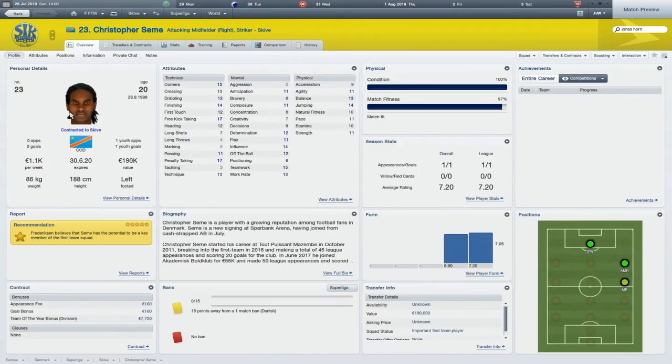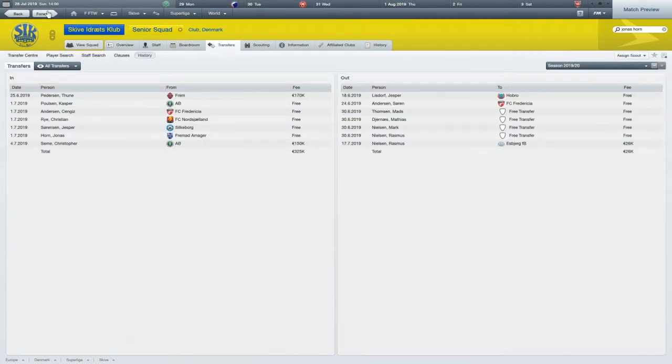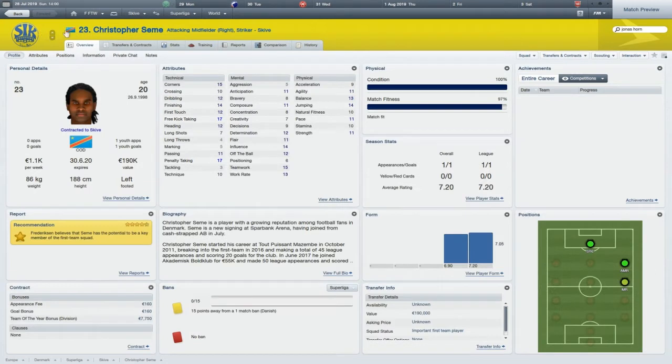And then we have our main striker for this season, Christopher Semme. Bought him for 150k from AB. This guy is amazing. We already played 1 game of the season and he scored in that game. His stats are just overall amazing. I think this guy is gonna be an amazing player next year as well.